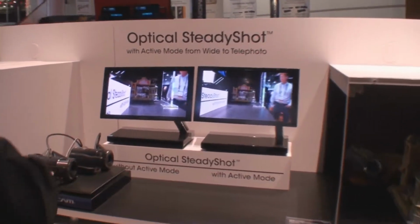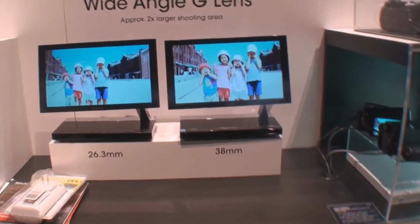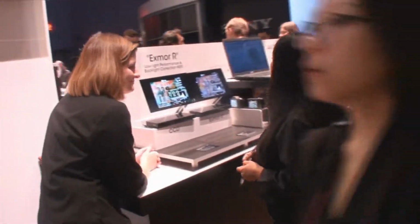So this optical steady shot showing the difference when you add that active mode so that the plate's moving but the shot is still solid. What you get with the wide angle lens, and just a breakout of the actual technology of that. You kind of think lens, sensor, but you've got all these optical pieces in there giving you that great picture. So a lot of great new technology.